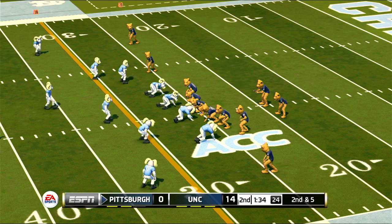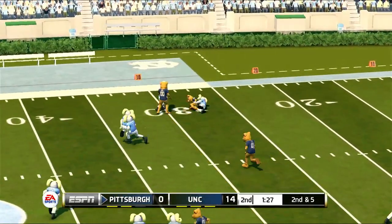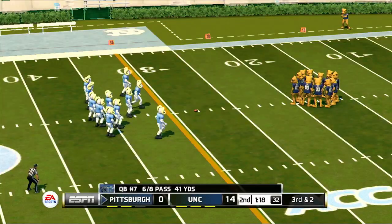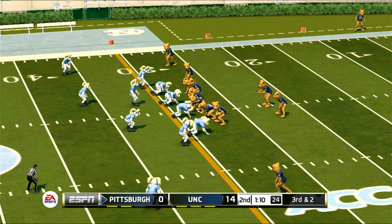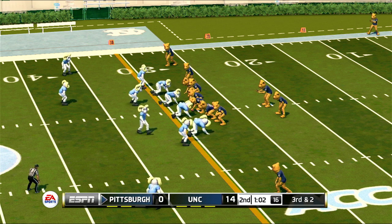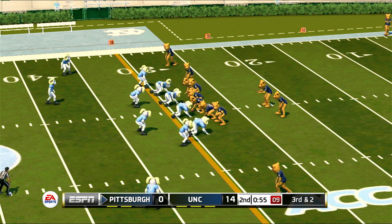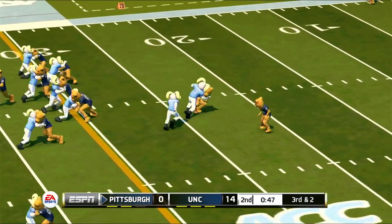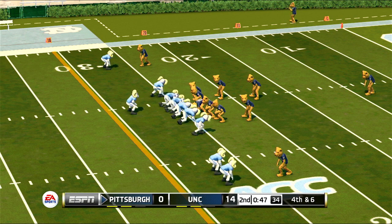From their own 25-yard line, second down. Completes it, and he's hit hard immediately. This offense keeps running at this guy, they're going to have to rethink some of their play calling. The Tar Heels taking their first time out of the half.